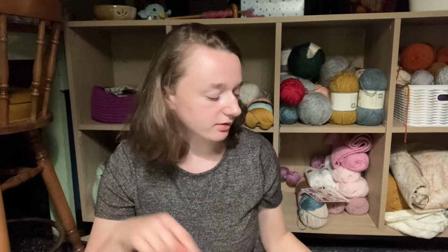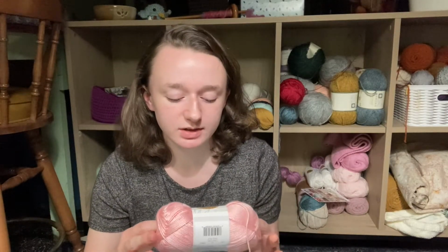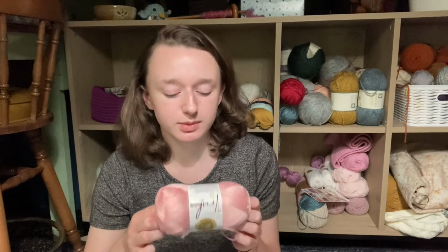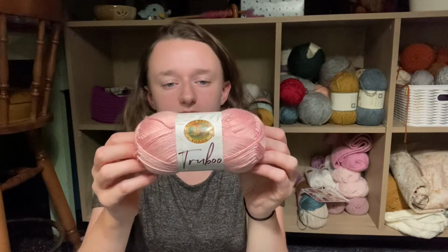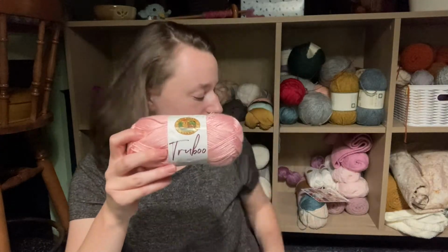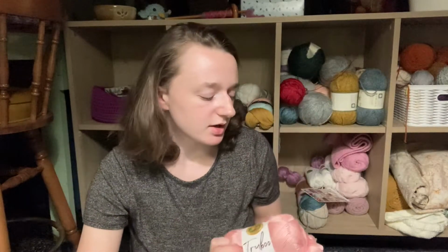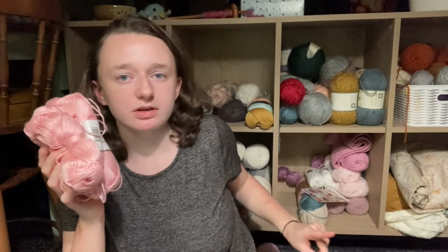But what makes me really want to make this is I actually have this yarn in my stash, and this is Lion Brand's True Boo. It's 100% rayon from bamboo yarn, and I have quite a bit of this in my stash. This one is just light pink. I've used some of it for various projects, so this is basically 2 skeins, maybe a little bit more. These are half skeins because I held it double for something. But then I have a bunch of others in this cabinet here.